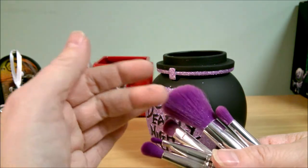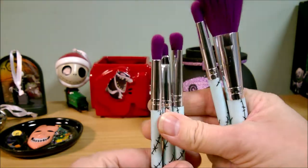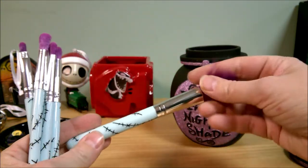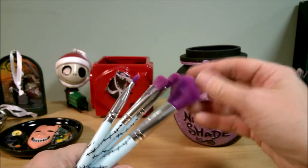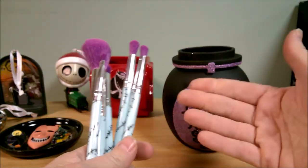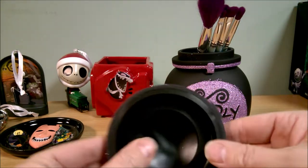They're soft. I probably won't use these. I don't wear a lot of makeup anyway. I'll just display them. I don't want to ruin them. So yeah, you could definitely go ahead and use these as a practical item if you want. Obviously that's what it's made for. But as a collector, I'm just going to display it. But anyway, here's the lid.